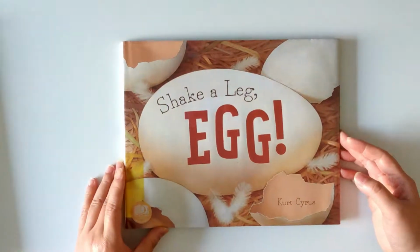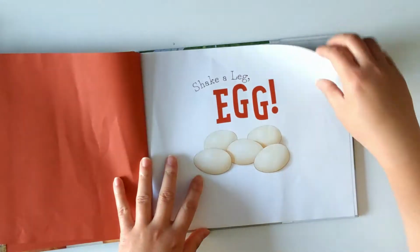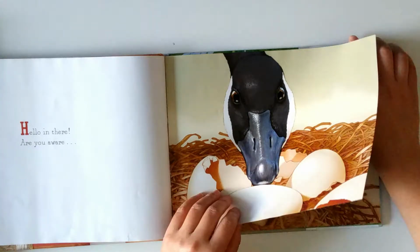Next book is called Shake a Leg Egg by Cyrus. This book is about expecting a baby duckling to come out of its shell. This book is of ducks, ducklings, and nature. A really beautiful picture book to look at.